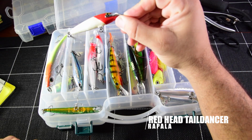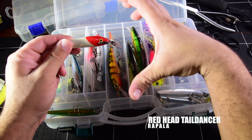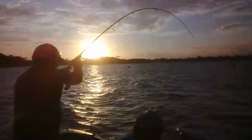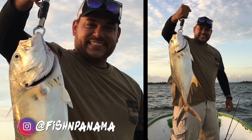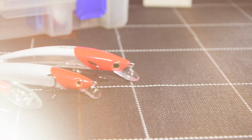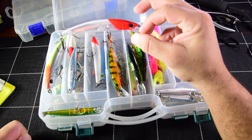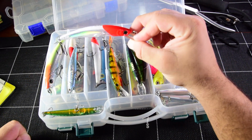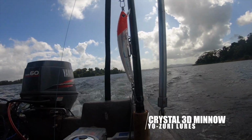Redhead lures are extremely effective. This tail dancer drops down to about 11 feet of depth, and it's responsible for my first jack. In a steady retrieve, it moves its tail, and it's perfect for trolling or casting. Another effective redhead is this Crystal 3D minnow, responsible for catching large snook.